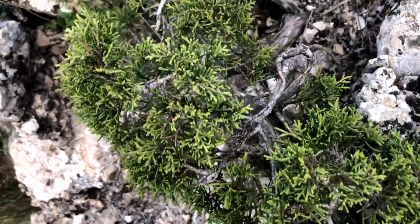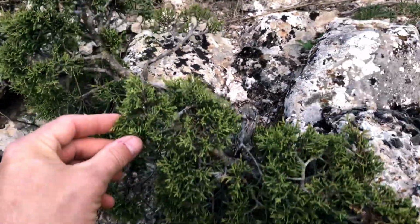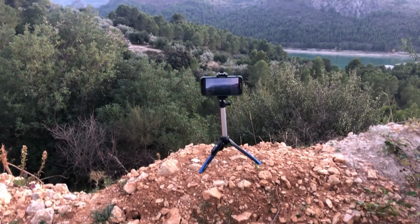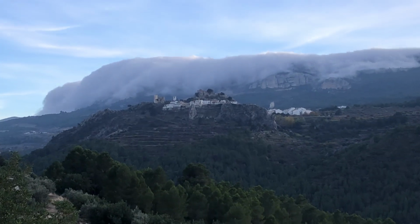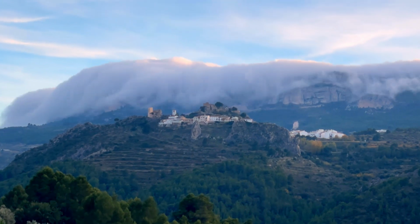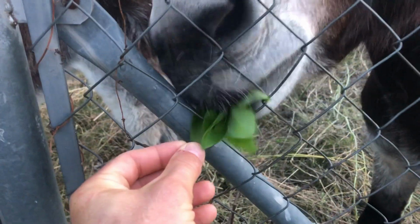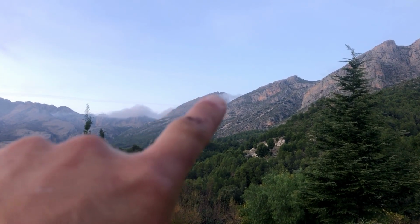This juniper, little bonsai. Shooting a time lapse of Guadalest in the village. There's this big cloud pouring over. Come on, big face. Oh, get it. Oh, there it is. And we made it. That's the one we went to.